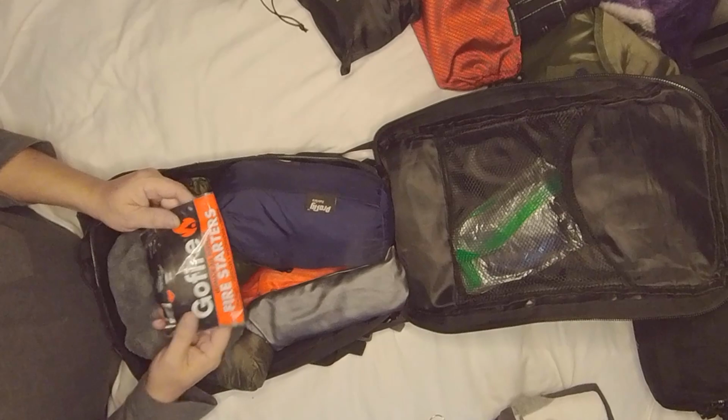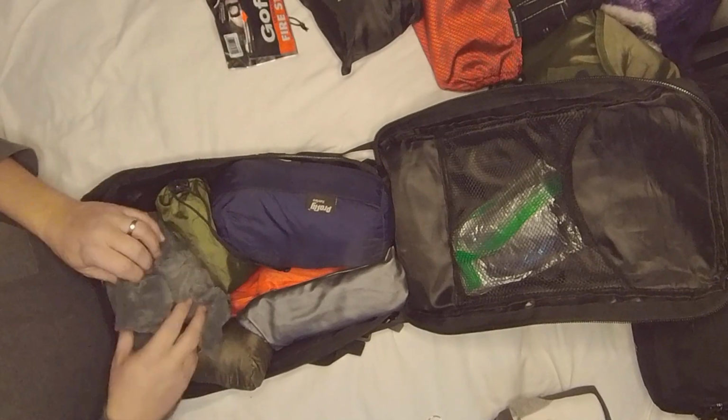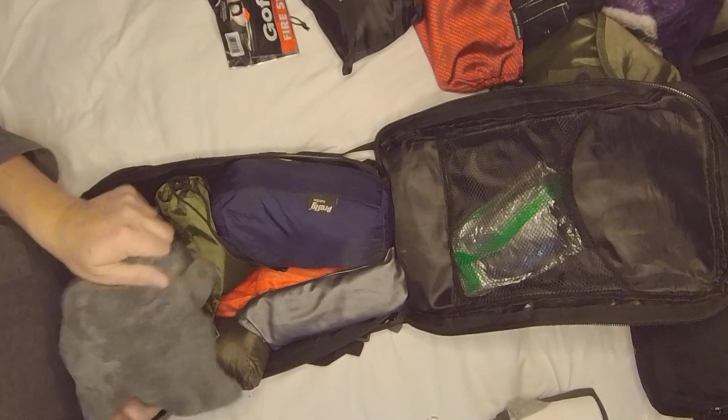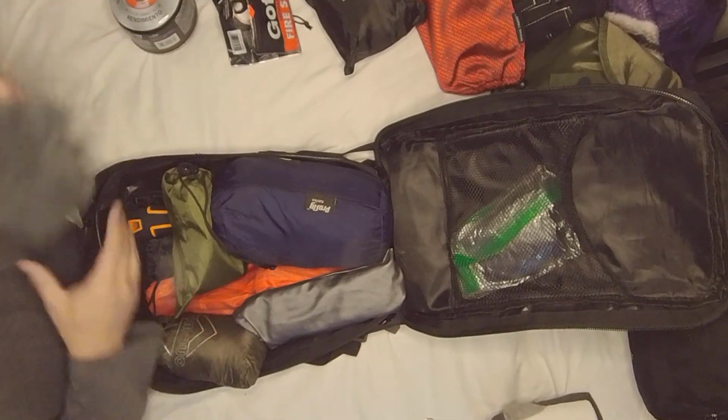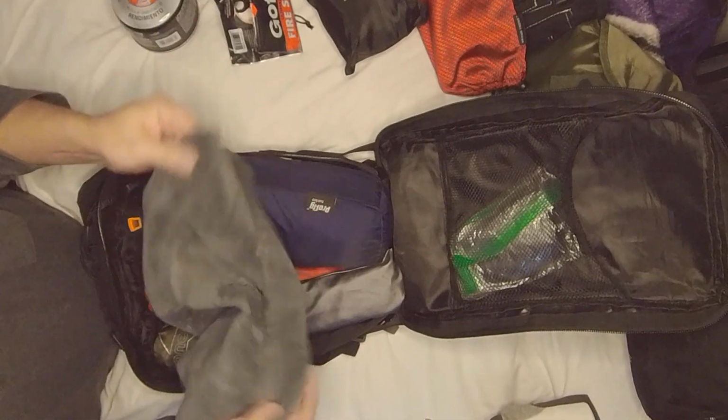Here we've got some fire starters. This is another gas canister, right? And this is just a nice big rag.